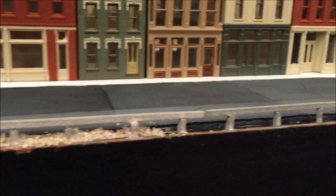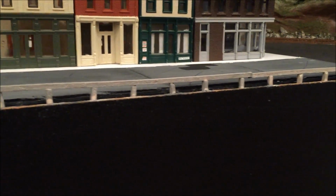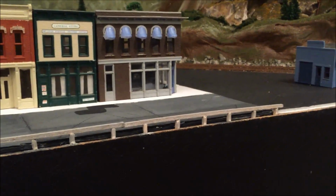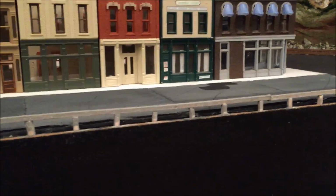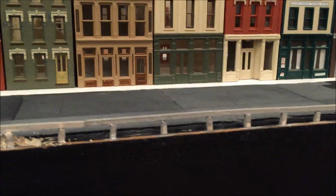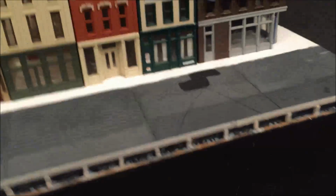That's made out of 1/8 inch square balsa, painted gray. So I kind of thought that looked old, you know, back in the day, before guardrails were metal. At least where I grew up in PA, they were made out of wood. So anyway, that's it for now. I may decide to change that, put another type in, but that's what I have in there now. It's fairly easy to make.